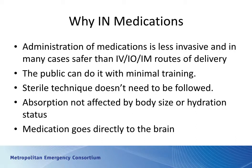Well, intranasal medications are less invasive and in many cases safer than medications being administered intravenously via an IO or intramuscular route. Almost anybody can do it with very minimal training. So even the public can administer medications intranasally, which is why there's a big push for the public to be trained and have available for them intranasal Narcan to treat overdoses.